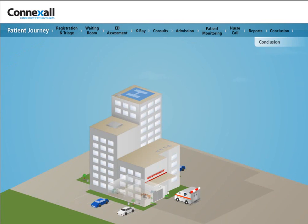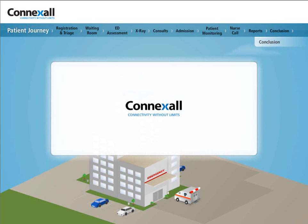From the time a patient enters the ED right through to their time in an inpatient bed, Connexall can help you improve communications, processes, and workflow, which will increase patient satisfaction, maximize staff utilization, and decrease the cost of care. By automating processes, Connexall helps you reduce variability and enhance the performance of limited resources.